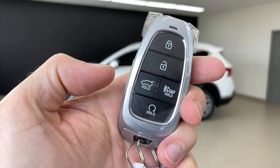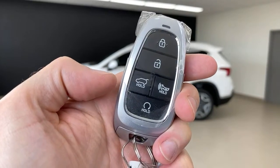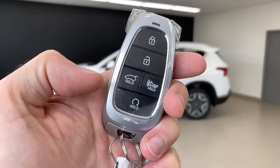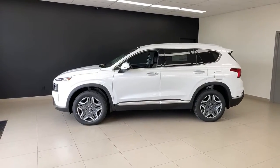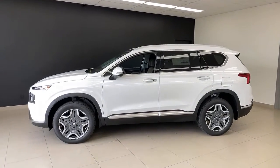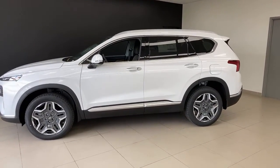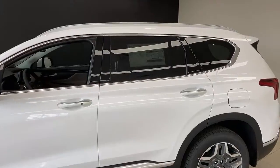So even on a PHEV, which is something they didn't used to do, used to be those eco-friendly vehicles, they didn't put a remote start on them, but they do have remote start. So really what you're looking at is a vehicle that is very competitive with a normal gasoline vehicle. So we're going to talk about what this is, but before we go too far, let me show you what the fuel mileage is.